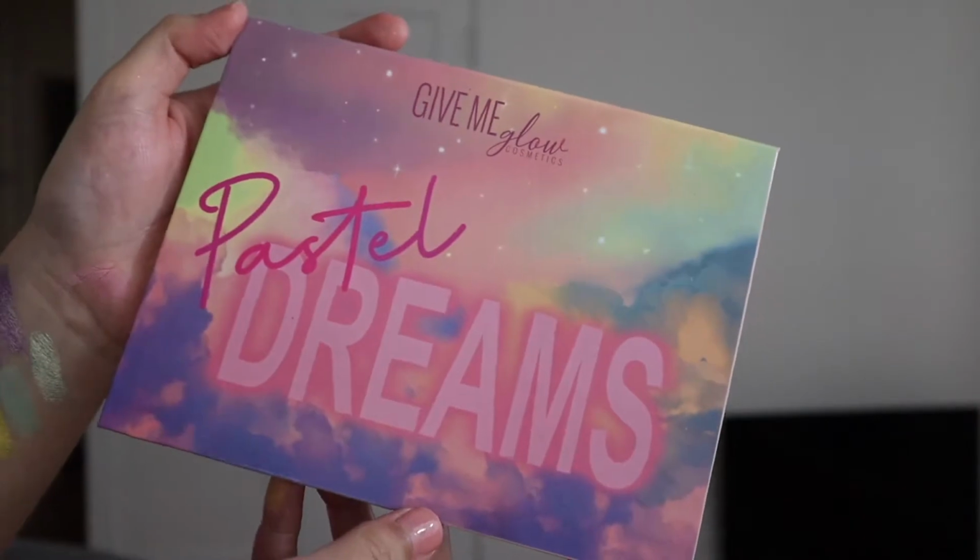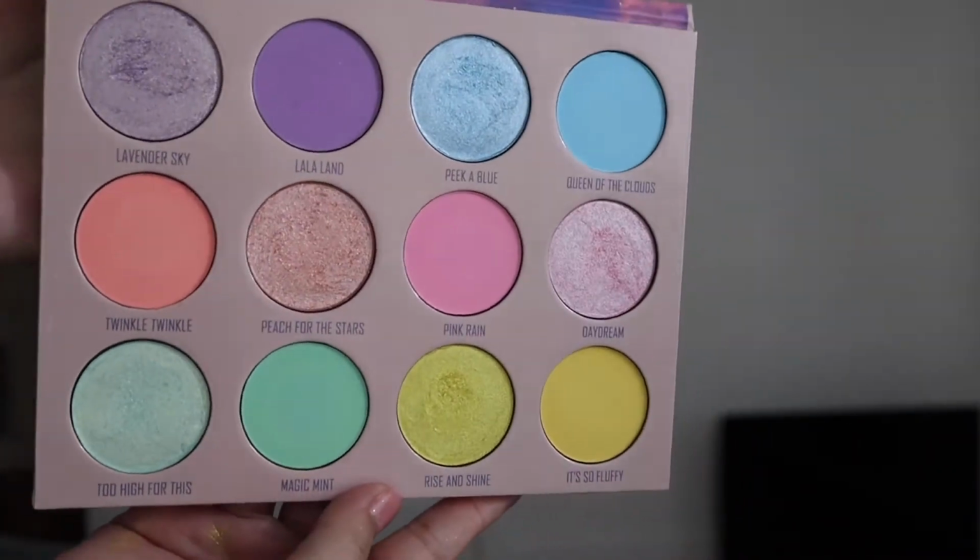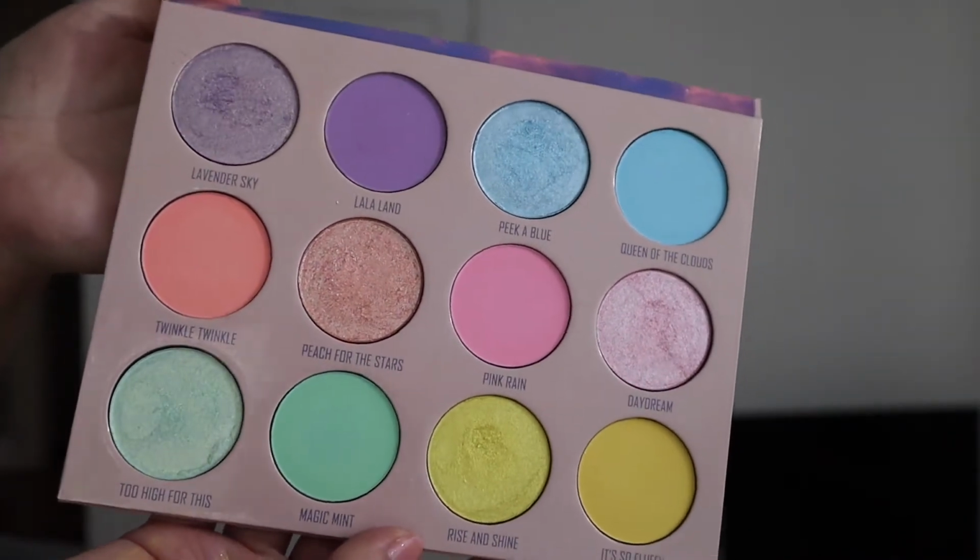Anyways, let's talk about the beauty that is actually on my eyes today. And this is the Give Me Glow Cosmetics Pastel Dreams palette. Let me show you guys a close-up of my makeup. I mean, isn't this the most vivid and bright lilac color? I just cannot get over how beautiful and pigmented these pastels are. This is definitely a palette that when I saw it, I wanted it. And again, I'm going to include swatches and some close-up shots of all of the products for you guys.